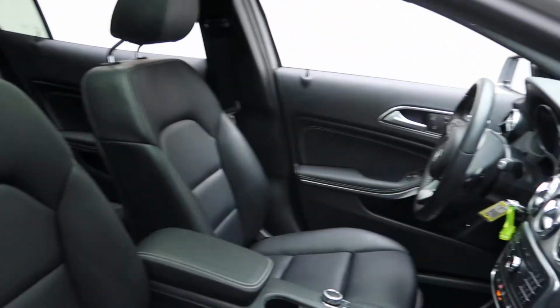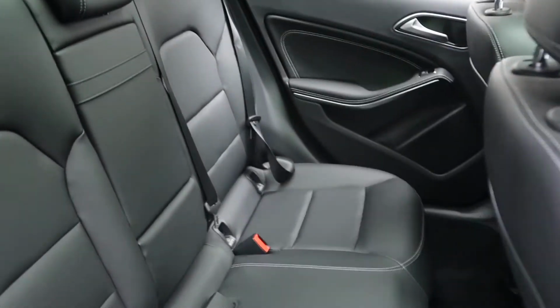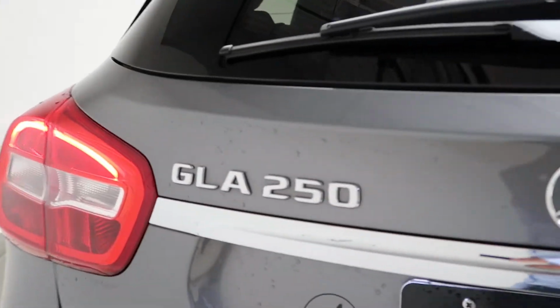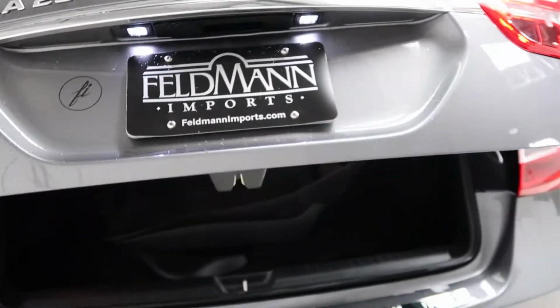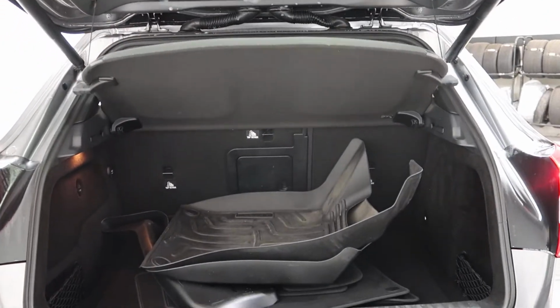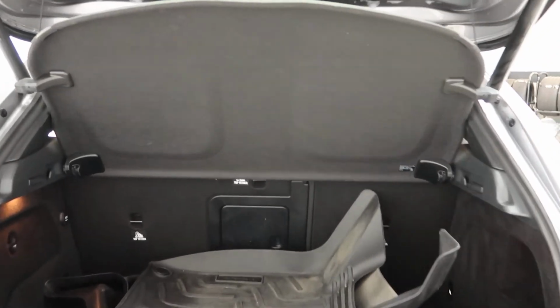A black MB-Tex interior. Panorama sunroof. Coming around back, we've got our GLA 250 4MATIC badging. Power liftgate, a set of all-season and regular floor mats, cargo cover, fold-down rear seats.